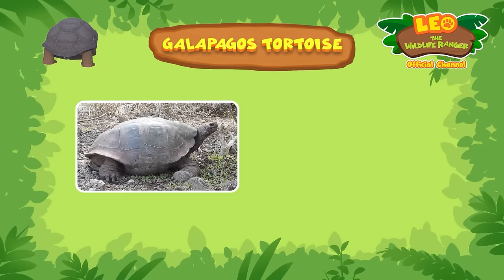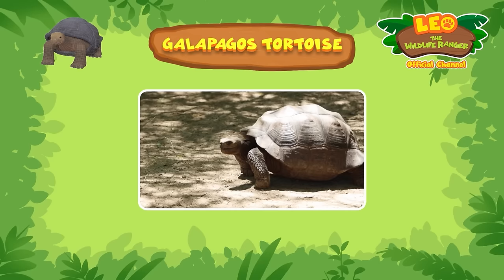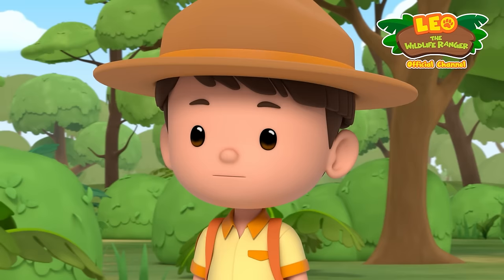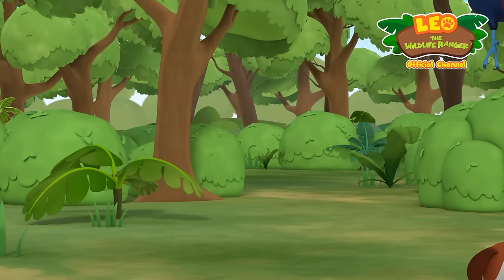Their shells are not solid and are made up of honeycomb structures that hold small air chambers. This makes the shell lighter and easier for the tortoise to carry. The shell also protects it from predators. Galapagos tortoises can live to about 100 years. Whoa, 100 years? What was that? Hero! Pika!